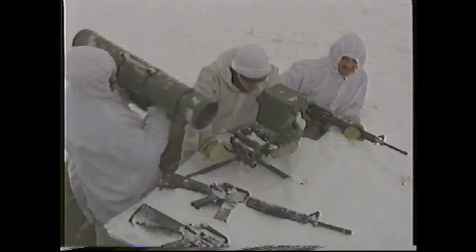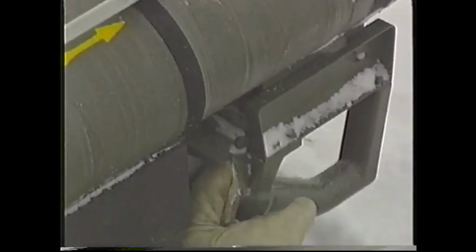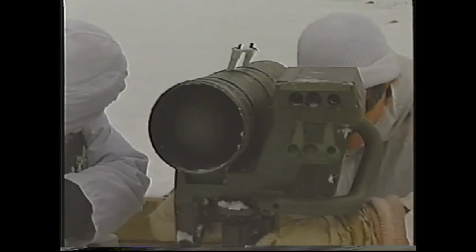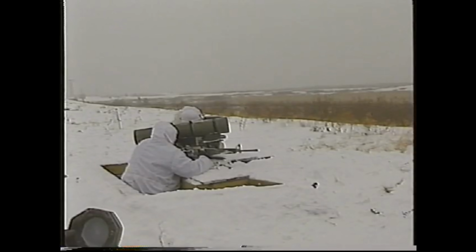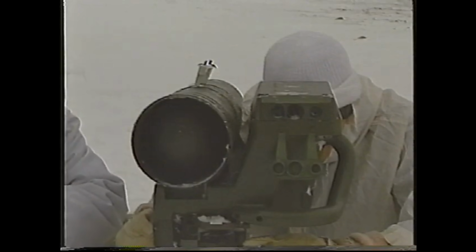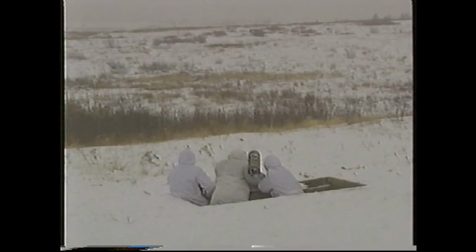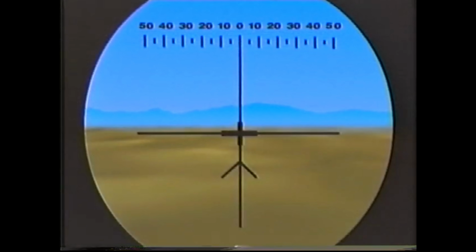As with all short-range weapons, the effectiveness of Eryx depends on the ability of the gunner to aim and engage the target quickly. To do this, the gunner must become familiar with the specific aiming characteristics of Eryx. This is the Eryx optical sight. It is a 3-power sight with a field of view of 230 mils.